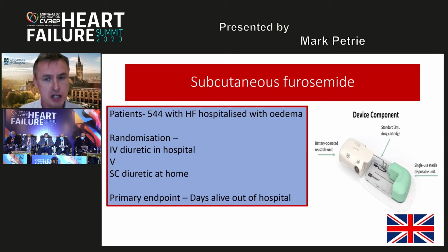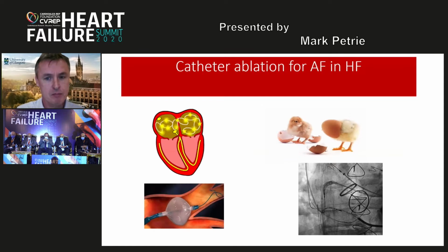So we're just starting a trial in the UK at the moment where we're randomizing people who are hospitalized with congestion and heart failure to going home with one of these small devices on their abdomen or staying in hospital on intravenous diuretic therapy. So this could really revolutionize the administration of furosemide, allowing it to be delivered subcutaneously through a small pump, rather than people staying in hospital for weeks on end with intravenous diuretic therapy.